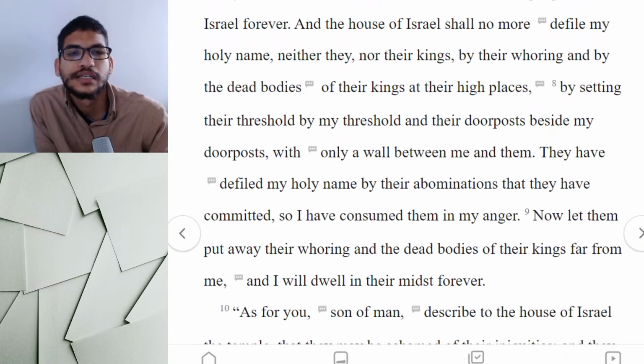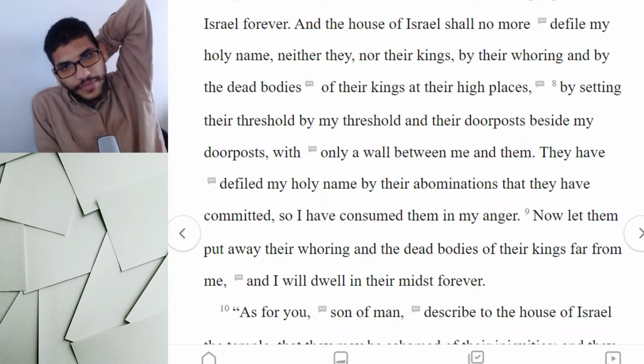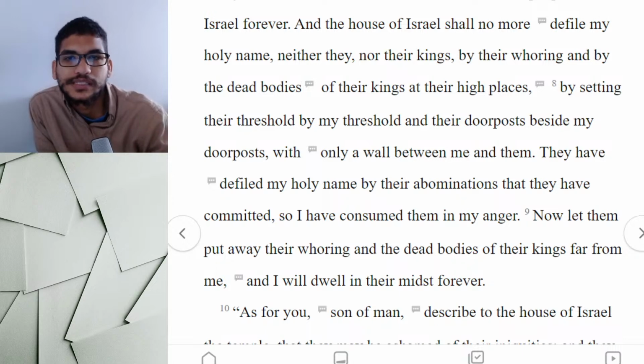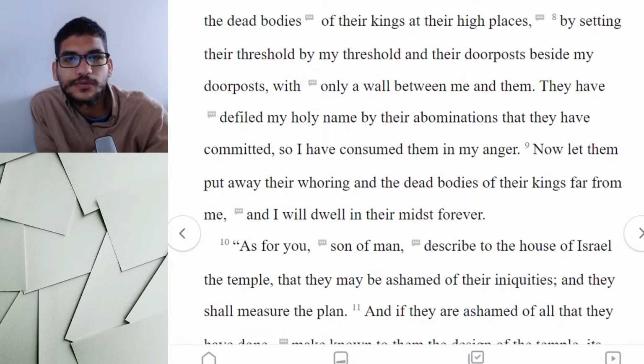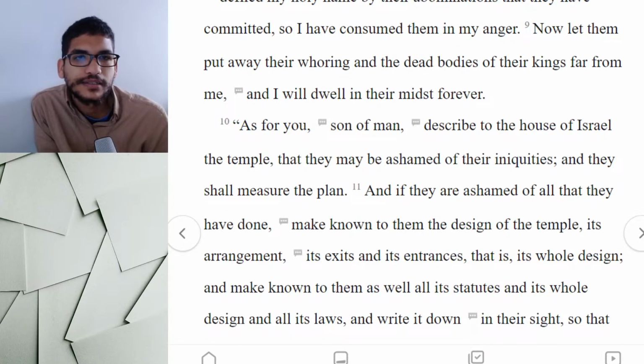The house of Israel shall no more defile my holy name, neither they nor their kings, by their whoring and by the dead bodies of their kings at their high places, by setting their threshold by my threshold, and their doorpost beside my doorpost, with only a wall between me and them. They have defiled my holy name by their abominations that they have committed. So I have consumed them in my anger. Now let them put away their whoring and the dead bodies of their kings far from me, and I will dwell in their midst forever.